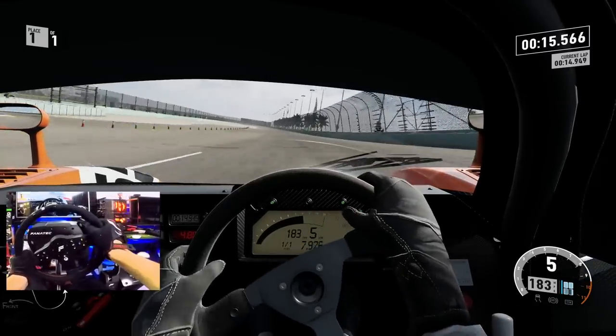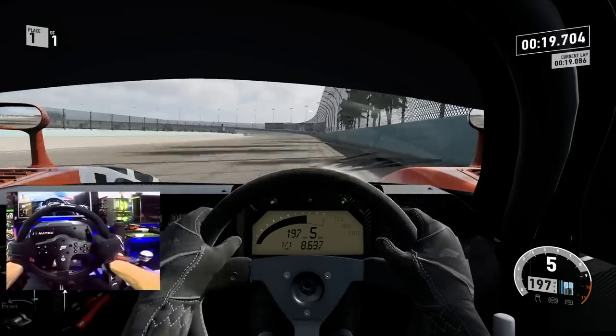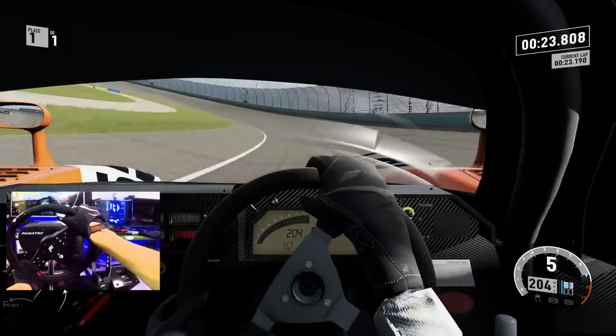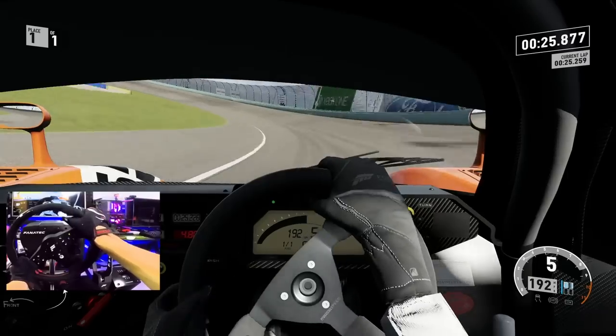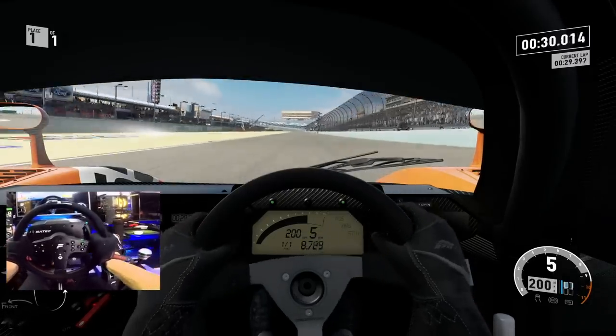Can't use the paddles if I want. Obviously, shift is real nice. We just hit 190, so we're good on that. We're just going to ride this out. Stay on the inside. That is strong, man.